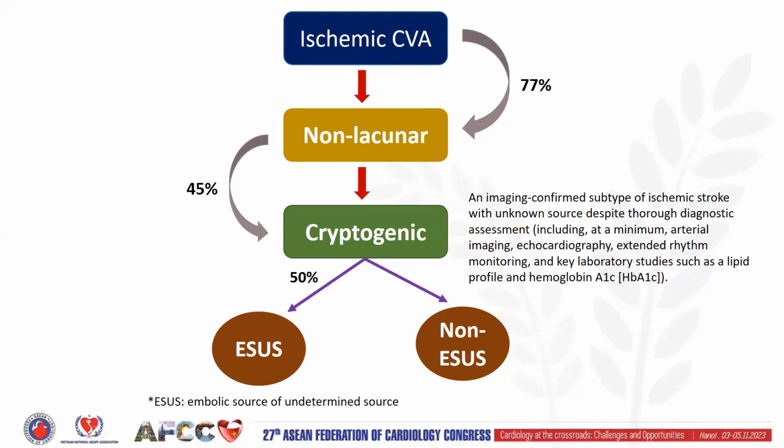Cryptogenic strokes, in turn, are broken down into embolic strokes of undetermined source and non-embolic strokes of undetermined source, and those are about 50% of each. It's important to note here that patients with an embolic stroke of undetermined source, by definition, represent a cryptogenic stroke, whereas not all cryptogenic strokes are embolic in nature. Some of them can be non-embolic.